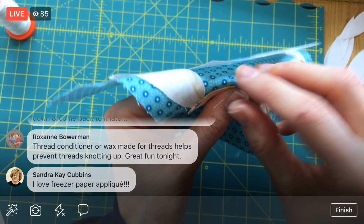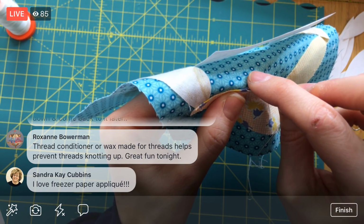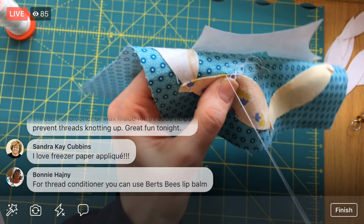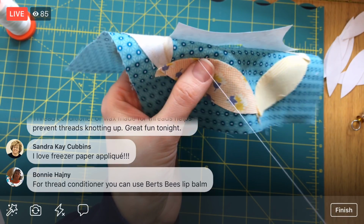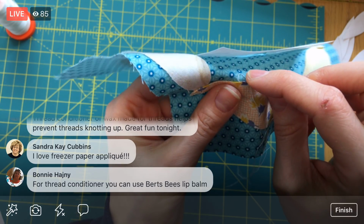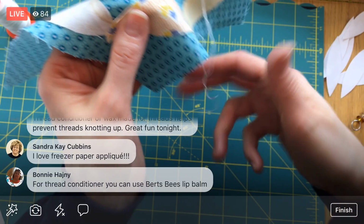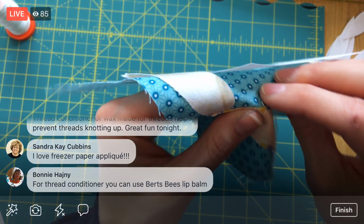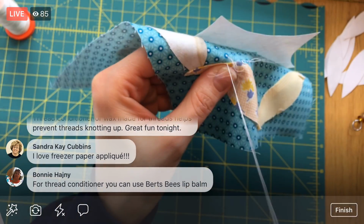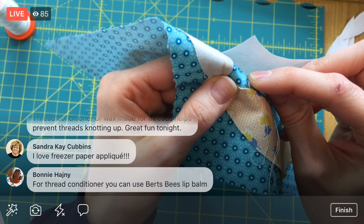So this is kind of like a modified needle turn applique where we pre-turn the edges and then stitch it down, but this is the relaxing way to do it. I like it. For thread conditioner, you can use Burt's Bees lip balm. I might get some of that and keep it with all my sewing stuff, because I am getting super tangled here, and conditioning the thread would help a lot with all these itty bitty knots that I keep getting.